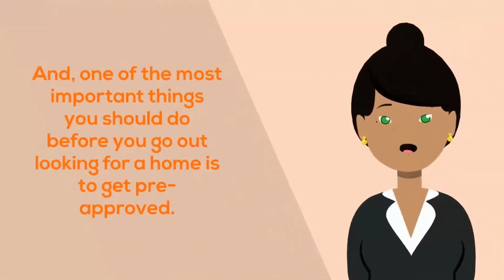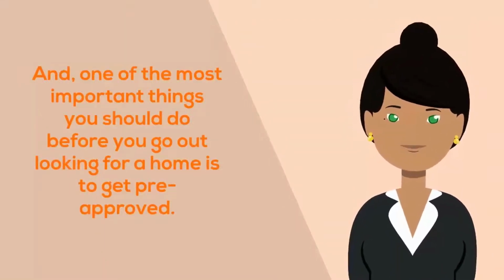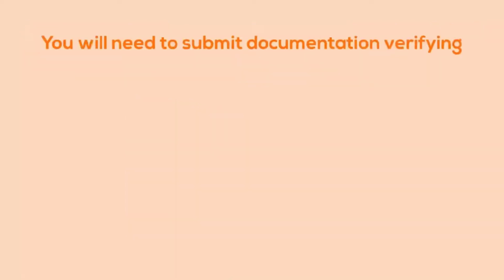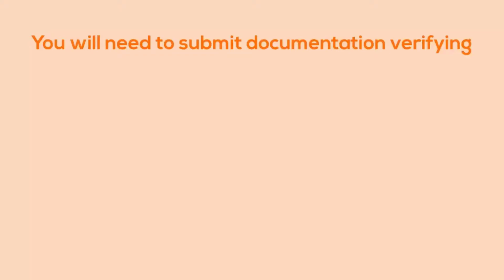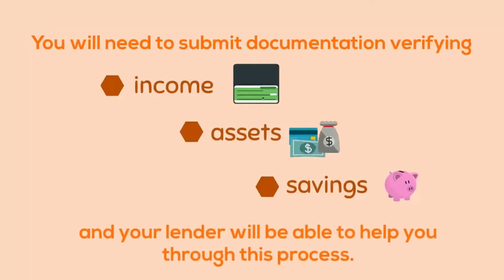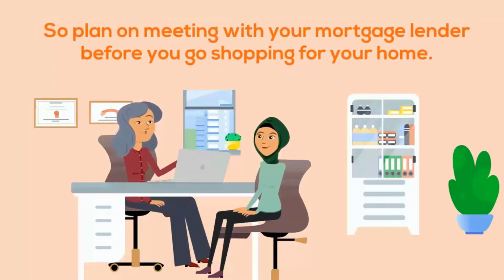And one of the most important things you should do before you go out looking for a home is to get pre-approved. A pre-approval means a borrower has completed a mortgage application and a lender has checked credit and verified income and assets. You will need to submit documentation verifying your income, assets, and savings, and your lender will be able to help you through this process. Most sellers today will not even consider an offer from a buyer who has not already been pre-approved, so plan on meeting with your mortgage lender before you go shopping for your home.